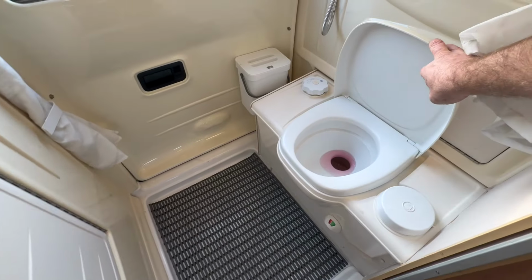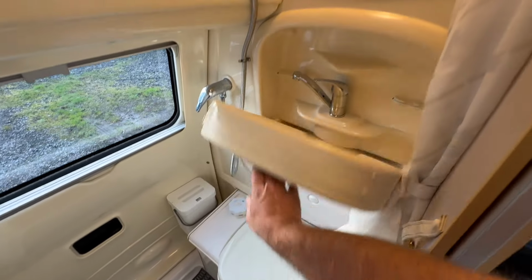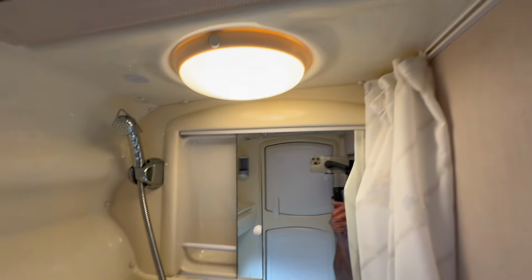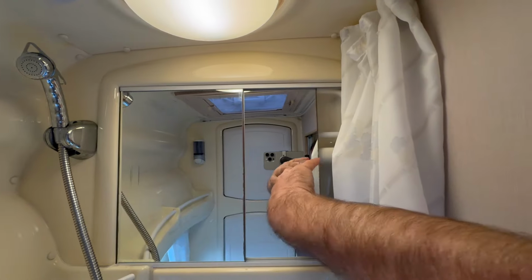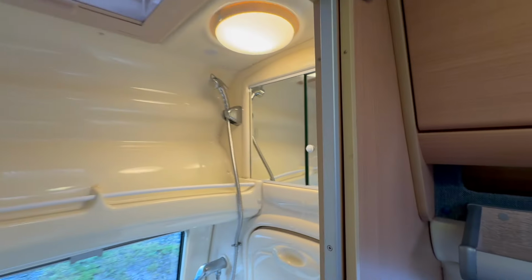shower, just some pink fluid there. You've got the hot and cold sink, hot and cold shower, storage above the wardrobe, soap dispenser, wardrobe area. If I can just spin the camera around, you've got the light, you've got the vanity unit, shower curtain. Yeah, it's lovely.